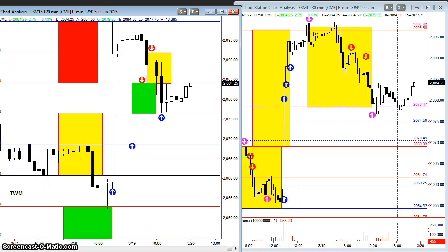At the open early, we had wanted pre-market to be sure we were done by 84 and a quarter. We just felt that that was a key mark. That's this red line right here. This was an area to be done, and below that we would then enter from the yellow box into the green box. We started with yesterday's 2102 resistance.